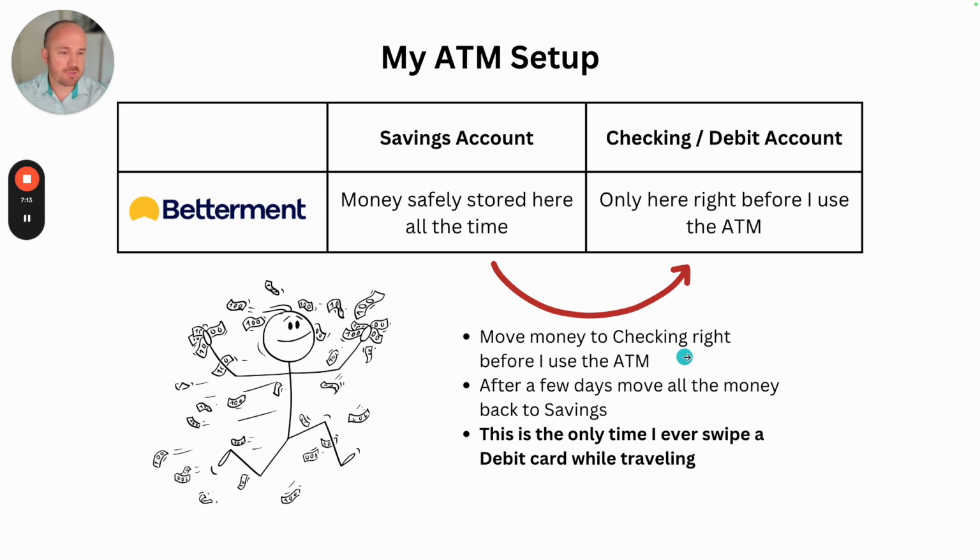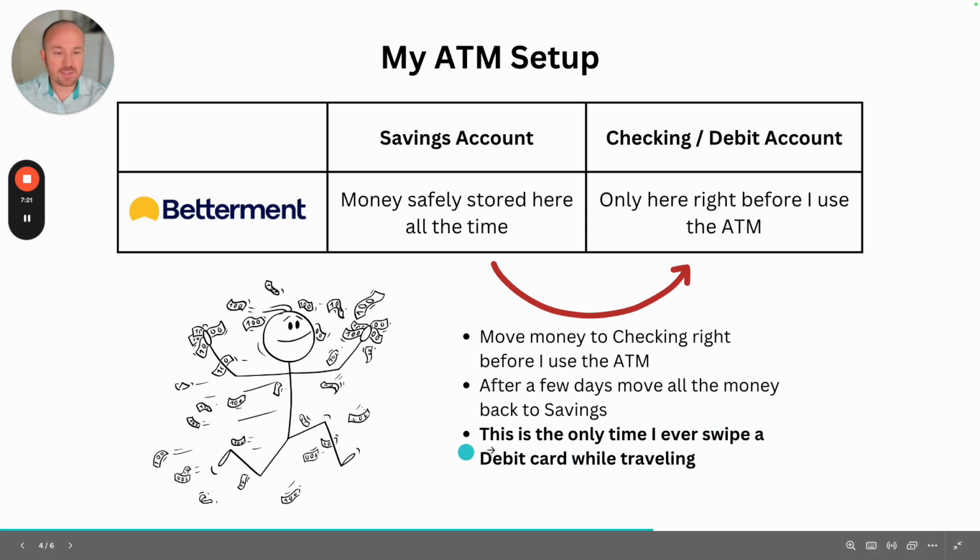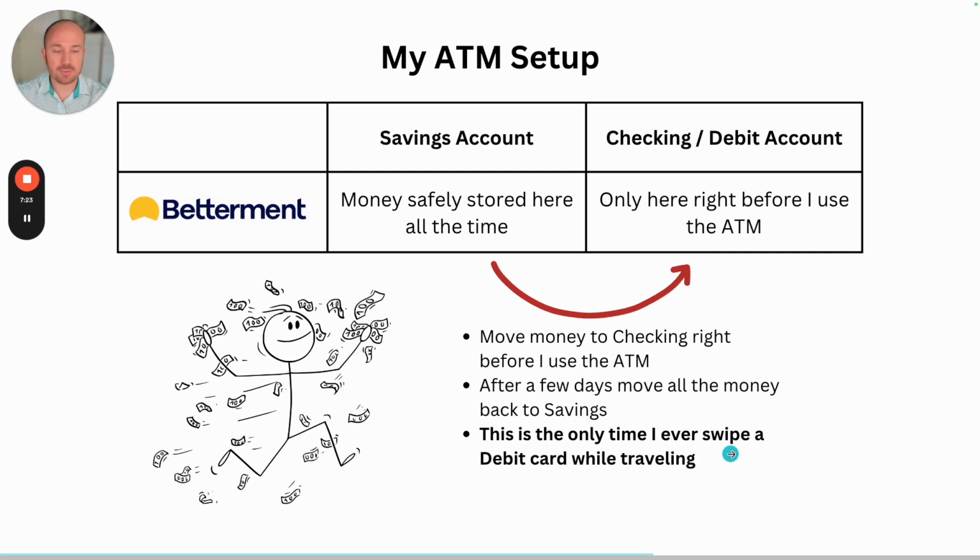So like I said, I move my money to the checking account right before I use the ATM. After a few days, I move all the money back. It's super easy through their app. And again, worth noting, this is the only time I ever swipe a debit card while traveling. So let's look at some other debit card best practices.